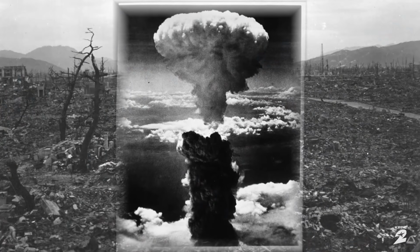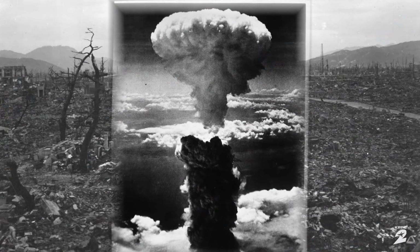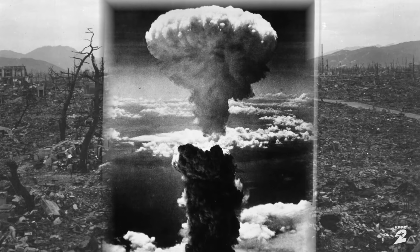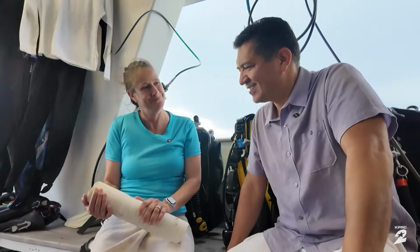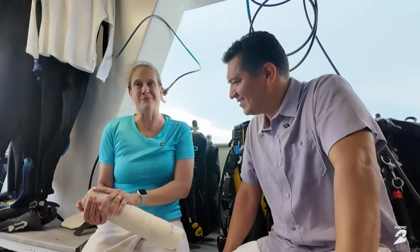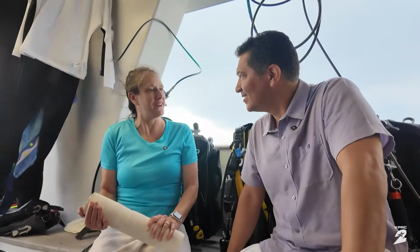And when atomic bombs were used in World War II, there's a record of that too. We see a radiocarbon peak at that time period. It's fascinating. It's just amazing how much something like this can tell us about the environment.